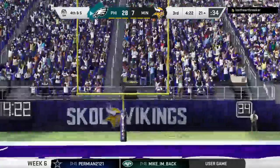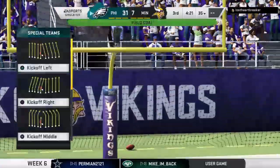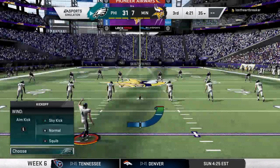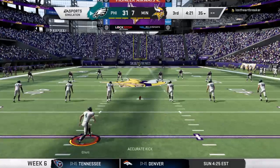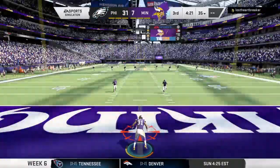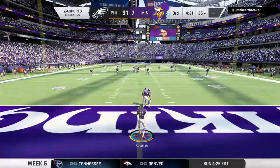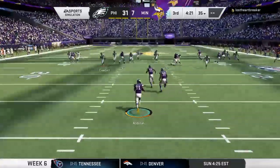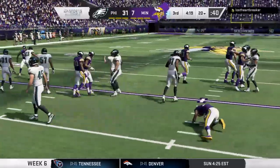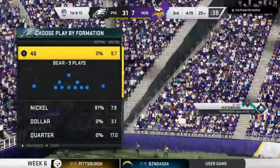And Elliott puts this one through. And that will extend the lead out to 24. So put another 3 on the board. All things considered, a good opening drive to begin the third quarter. And as a defense, the way that this game is going, you're excited to see those points go on the board. Gives them a little bit of leeway to play with when they're out on the field, but they're real excited to see their offense score. Now they get to go out there and do their part.